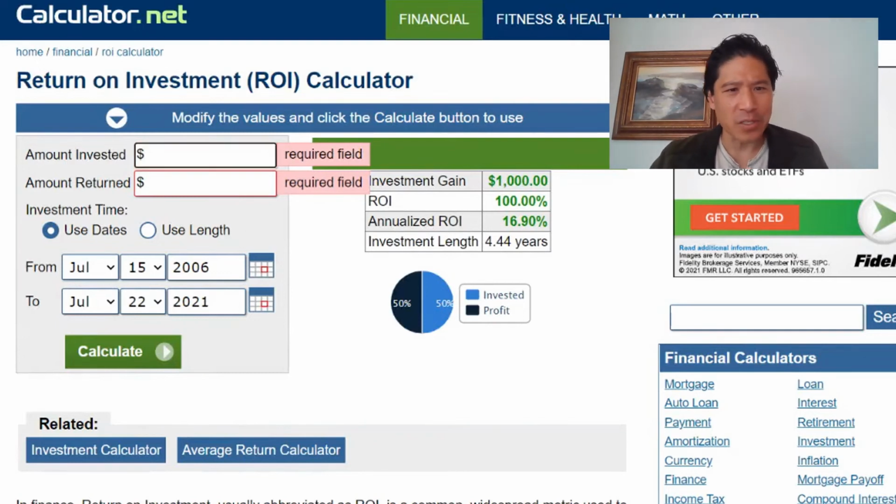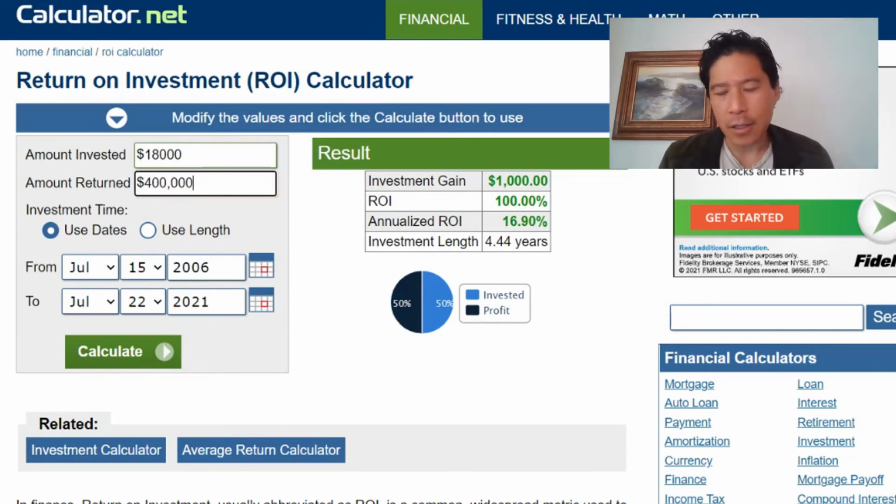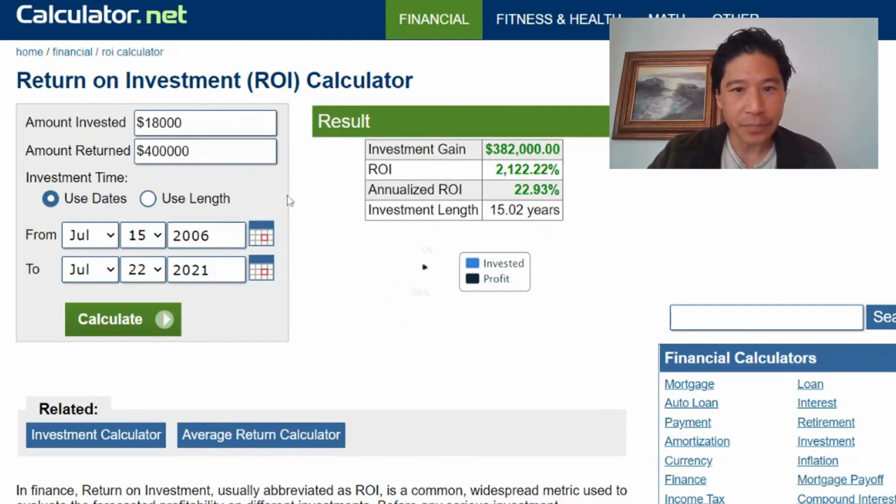So let's just punch in the numbers and see what my return is. So let's do $18,000. That was my initial investment. And I'm going to come up with $400,000 in terms of a return. And how I got that is that it's just basic math. If I were to sell my property today, minus the loan I have on it, which has been paid down over the years, I would pretty much net $400,000. So, with that being said, let's see what the result is, and let's punch that in.